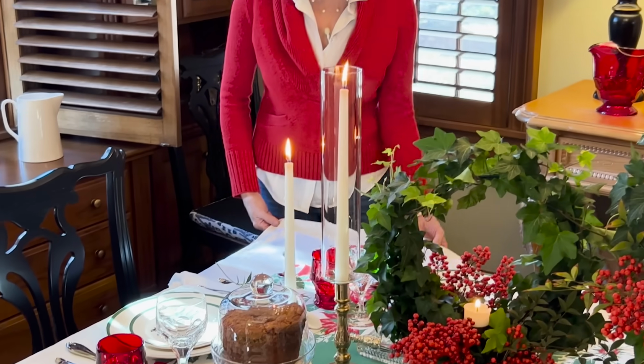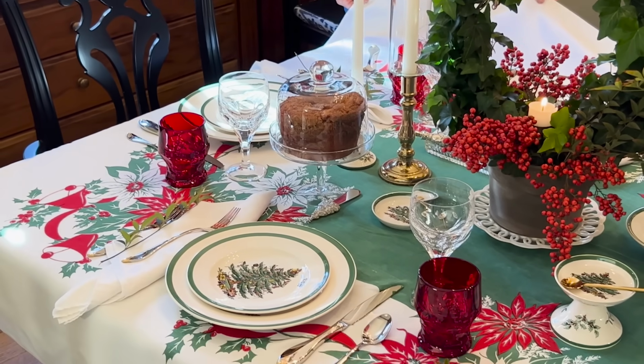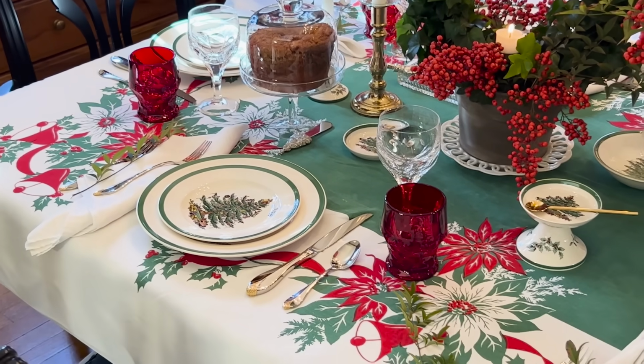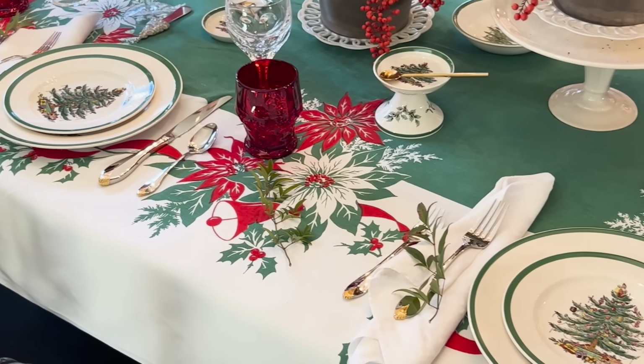This belonged to my second mother. It is really traditional. Maybe this is a 50s cloth. Some of you might be able to tell me that. And that's my question of the day.